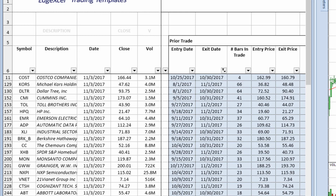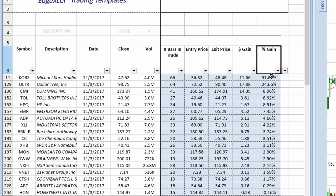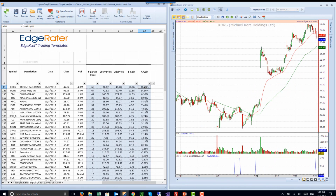So here's all the trades that exited last week, and I'll sort them by gains. And so Coors exited because it hit the 20 EMA, but it was a really nice trade and had a 31% overall gain.